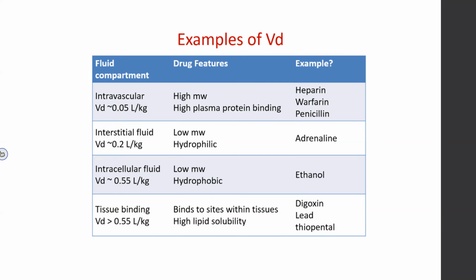And then there's different features which have to do with how much a particular substance will diffuse through cell walls or diffuse between cells, but they're fairly straightforward.